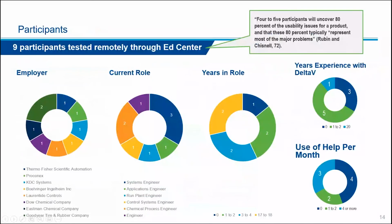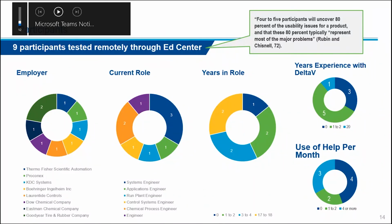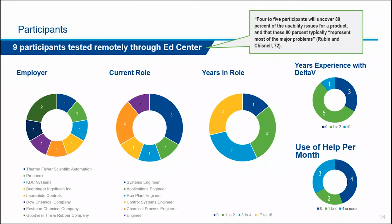Okay, next slide. So as you can see, we had 9 participants, again, all from the Ed Center. And we initially had 13 sign up, and they were actually real excited about it. And we ended up being able to test 9 people, and that's a pretty good number. It's a really good number for a usability test. And as you can see here, we had participants from various employers in various job roles. We had different years of experience with DeltaV, ranging from 0 to somebody with 20 years. And we also asked them the number of times they use help per month, and that ranged from I don't use it at all to I use it 4 or more times a month. So that gave us a good idea and a good diverse group there.